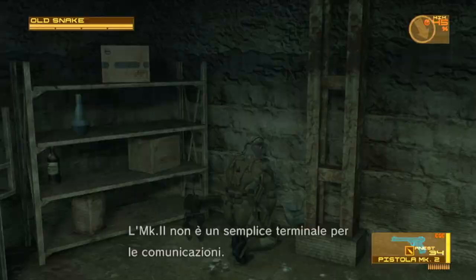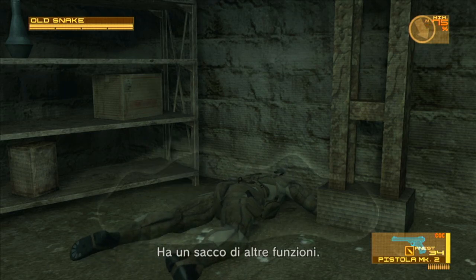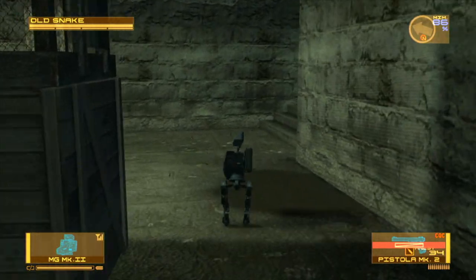Mark II is more than just a communications tool. It's got a lot of other functions as well. Try taking it for a spin. See for yourself what it can do.